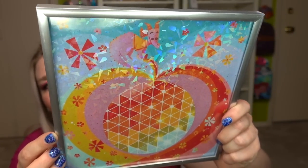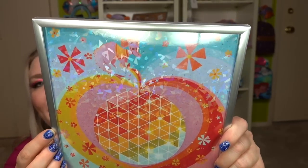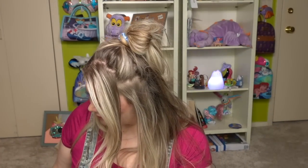So I might, yeah, there we go. I think we're just going to have to hold it like that. And I will show details of the display up close later on, so you'll be able to see it. But do not sleep on Mare Bear. Do not sleep on Mare Bear. I will link all of these small shops down below.